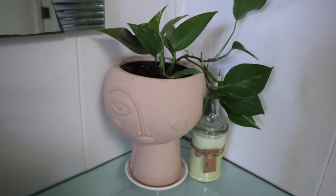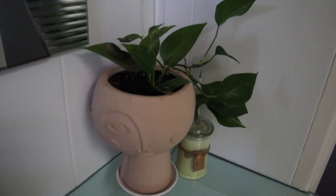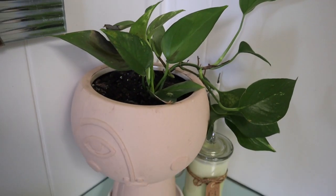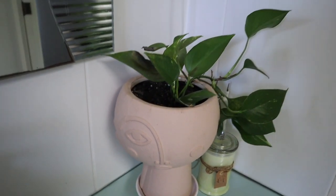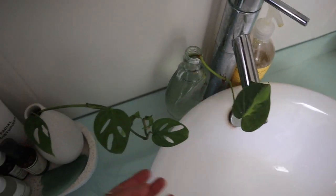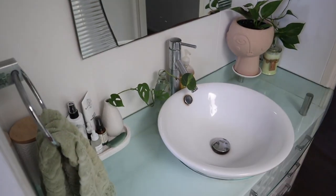So the first plant that I've got in my bathroom space, this is on my basin. I've got another pothos propagation. There are 2 different propagations in this beautiful pot. This is from Target and I'm so obsessed with it. But that's kind of new, so we'll see how she goes. I've got some other little propagations here, which is really cute. These just sit on my basin.